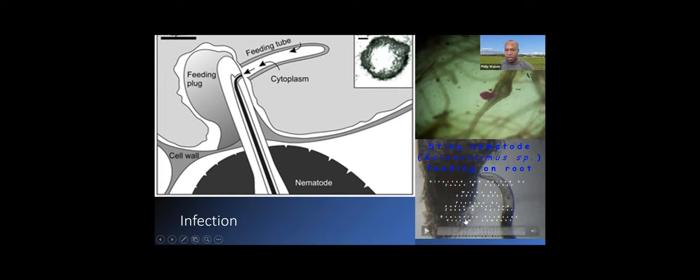I wanted to show a quick video of how nematodes can infect. Here is a sting nematode infecting the plant. You see the stylet right there, this is the plant, and the nematode is just outside. You can see a slight stylet movement right there.